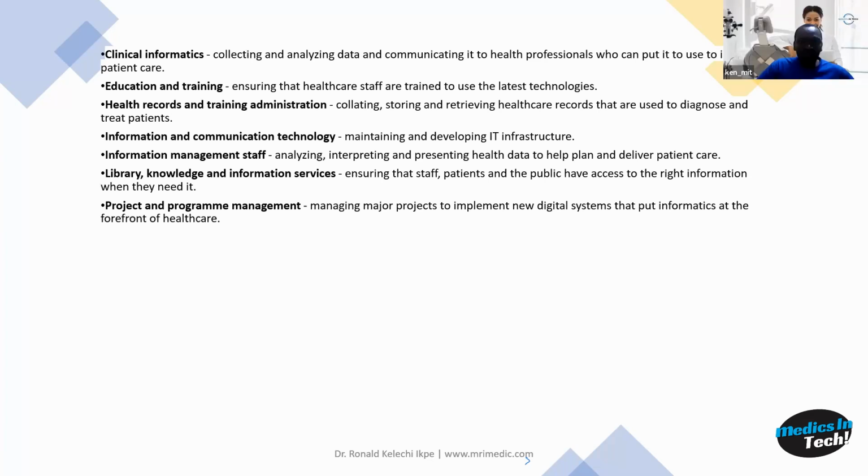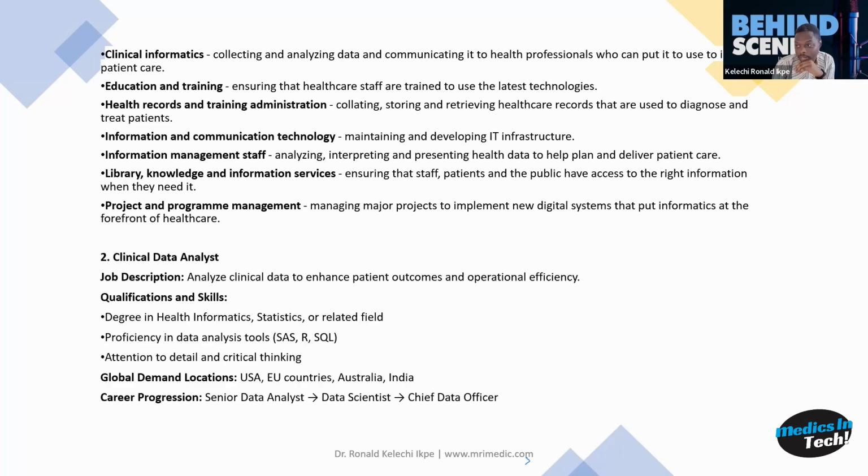Okay. So if you look at health informatics, we have clinical informatics, you have education and training, those who are doing health records and training administration, those who are purely looking at maintaining and developing IT infrastructure, those doing information management, those doing library knowledge and information services, then those doing project and program management. So this gives you a broad overview of the different specializations within health informatics itself. That's why I say it's very broad, and again, it depends on your interests. These are areas somebody might want to consider if you're getting into health informatics.